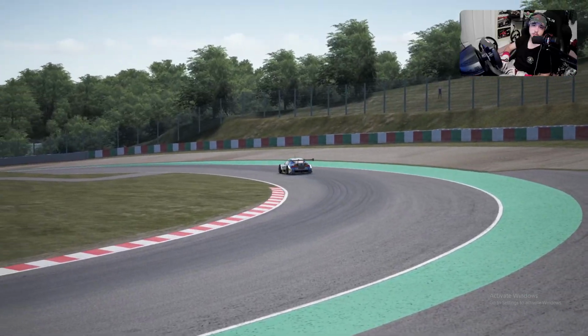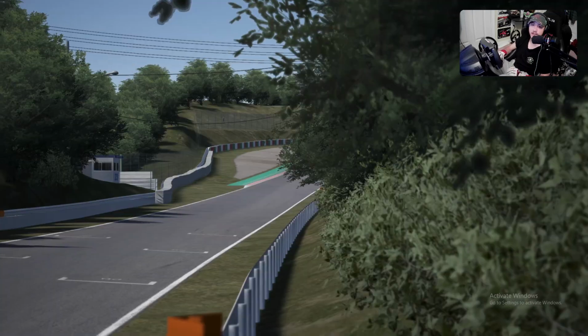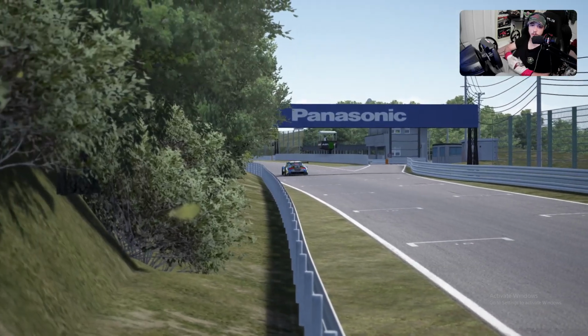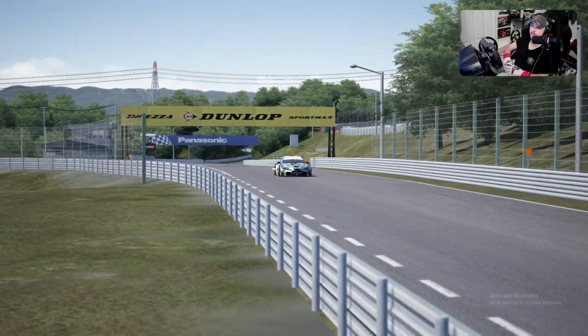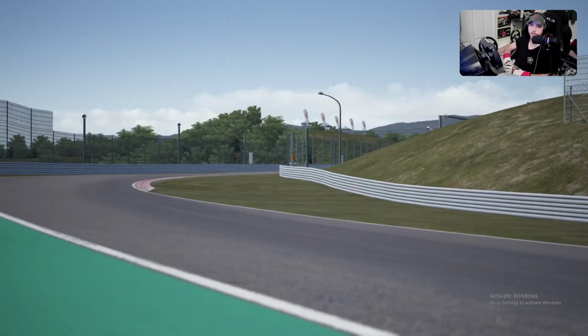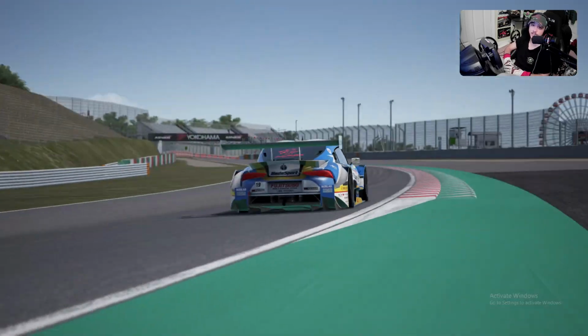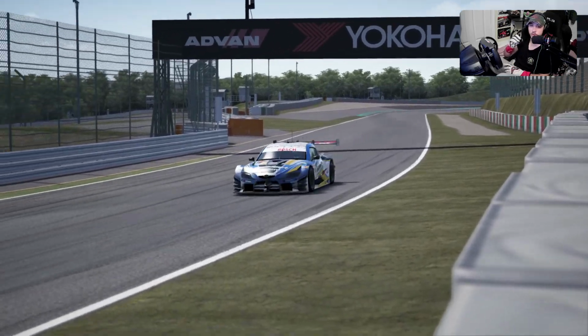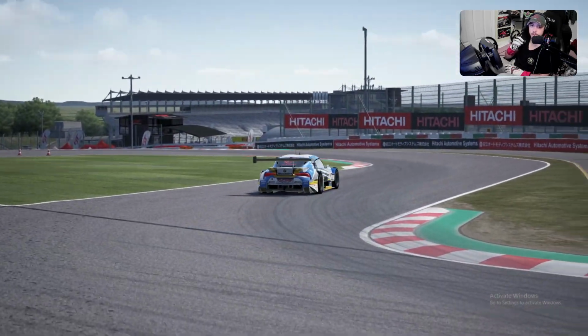Now, I figured we would do a fun thing today and drive all of the Toyota Supra GT500s that are available for Assetto Corsa. I feel like it's going to be a lot of fun to time travel through history, drive the different cars, see how different they react. So I say, let's not waste any time. Let's just jump right into this thing, starting with the Castrol number 37 Toyota Supra.